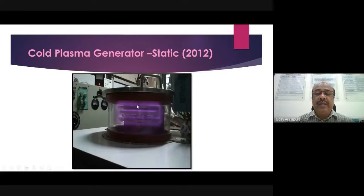Here I can show you that in 2012, we at ICT designed this plasma equipment, because in those days plasma technology was a very new and upcoming technology, and we did not even have instruments available to do the research. So we designed this kind of equipment in our laboratory by ourselves. This is the top electrode and this is the ground electrode. This is a bell jar kind of system where you put the product between the two electrodes. The pink glow which you see is the indication of plasma generation. If the plasma is not generated, you can't see this glow.